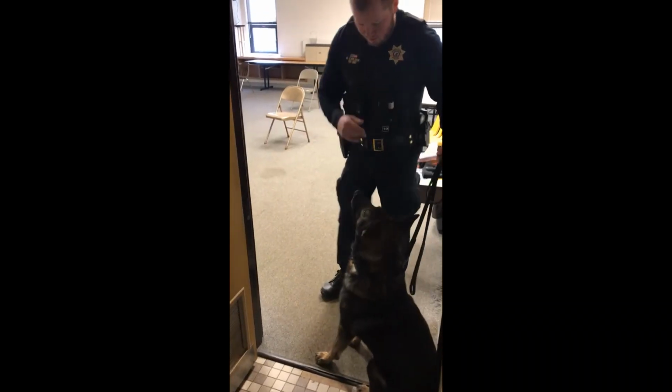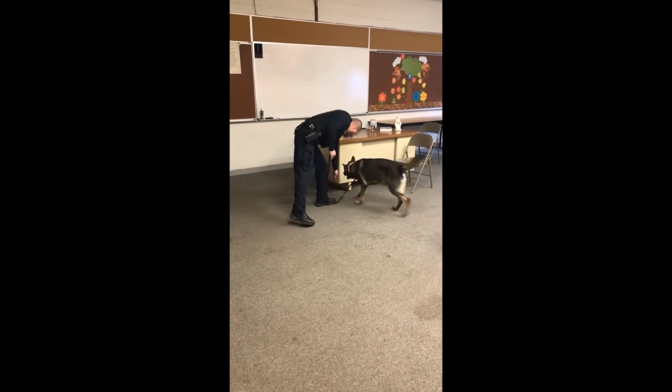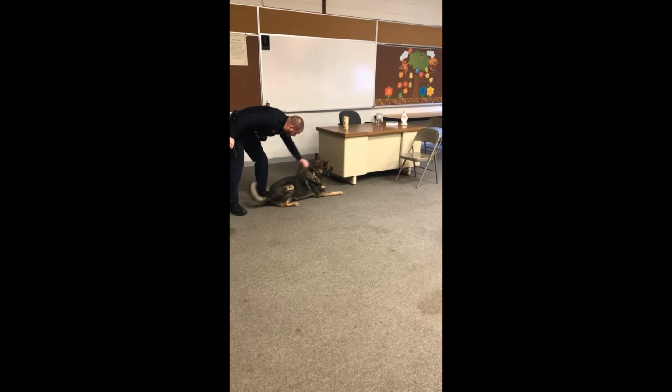Next, let's watch Hutch in a training session with Officer Carlson. Hutch is trained to detect the odor of certain drugs and illegal substances. If he smells something, he sits or lays down in front of where he smells it. Then, Officer Carlson rewards him with his favorite ball. Hutch loves to play tug of war.